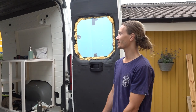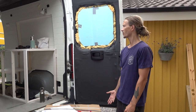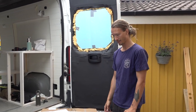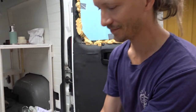We finally have a fridge, and we got pretty good timing with that. We're just finishing up the cabinet that's going to be next to the kitchen area, and that's right where the fridge is going to go. Should we wait until next episode to show the fridge? We do a fridge unboxing in the kitchen episode? Yes. Stay tuned.